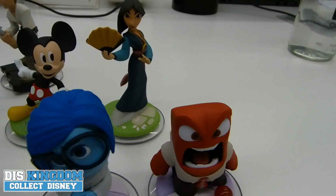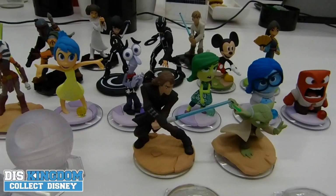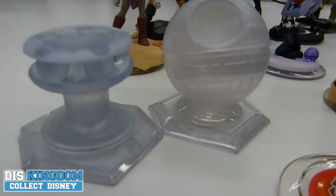Playing three different playsets literally within an hour, there is a massive difference between the three, and that was the one thing that really came through to me. Now that I've actually got to play Disney Infinity 3.0, I can't wait till launch. I can't wait to find out more about it and just get in there. This game just seems so much bigger than 2.0, and for that I am really excited.